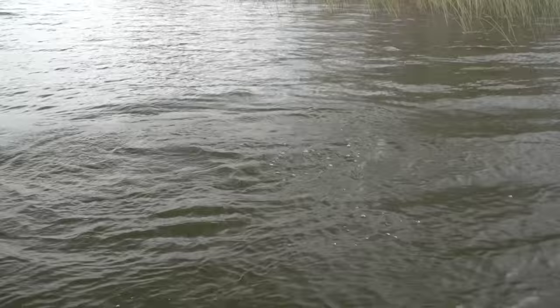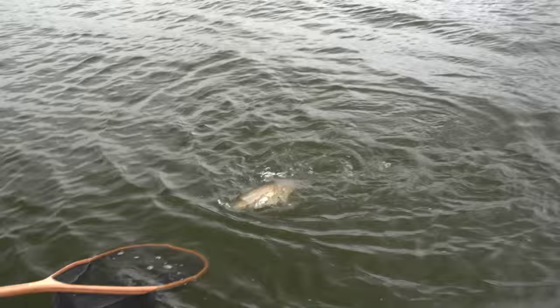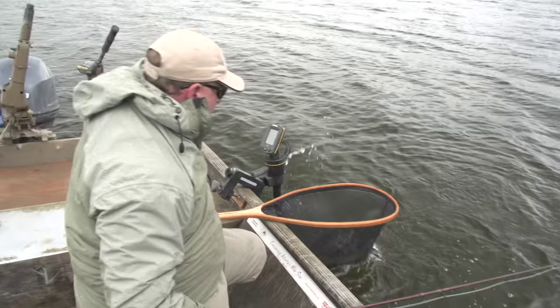And this one has taken one of my balance leeches on the point. Bruise leech, which is a black and blue combination. But just about any colors will work at this time. Your blacks, your olives, browns, and your reds. Oh, and the fly pulled out just as I got her in the net.